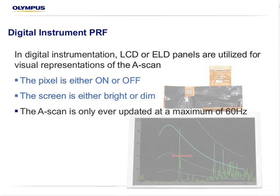And the other thing to consider is that the A-scan is only ever updated at a maximum of 60 hertz. Almost every flaw detector on the market will give you 60 hertz, but no more in terms of the refresh rate. And this is because it's well beyond what the human eye can detect in terms of seeing the refresh. So the idea of 60 hertz is that if the flaw detector is able to pick up the echo and you're manually scanning, you're using your eyes as visual detection. And so you should scan only as quickly as you're able to visually detect a flaw.